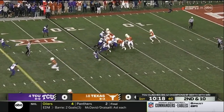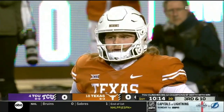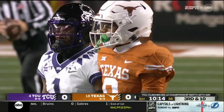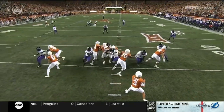Let's get after it. Off the play action, Ewers flips it over the middle, and it's airmail. Over the hands of Xavier Worthy, who was wide open. Now they took a chance and brought some pressure. They picked it up. You see pressure coming this way from the backers. Drop the edge players. Got a one-on-one. Got to make that throw.